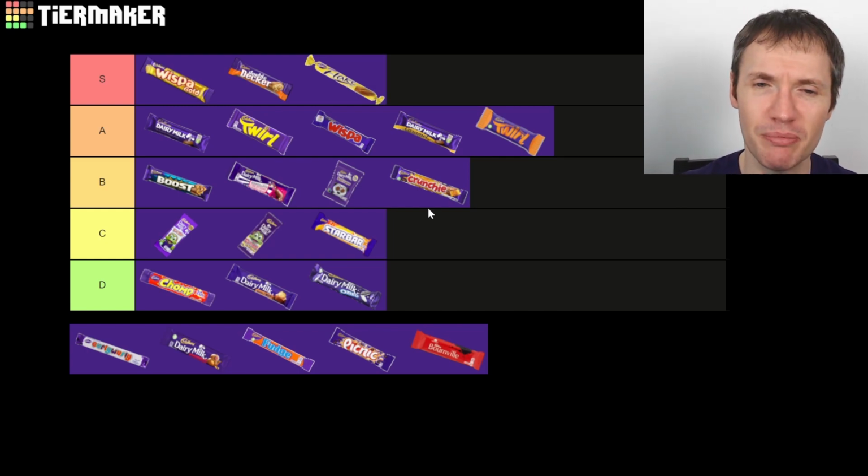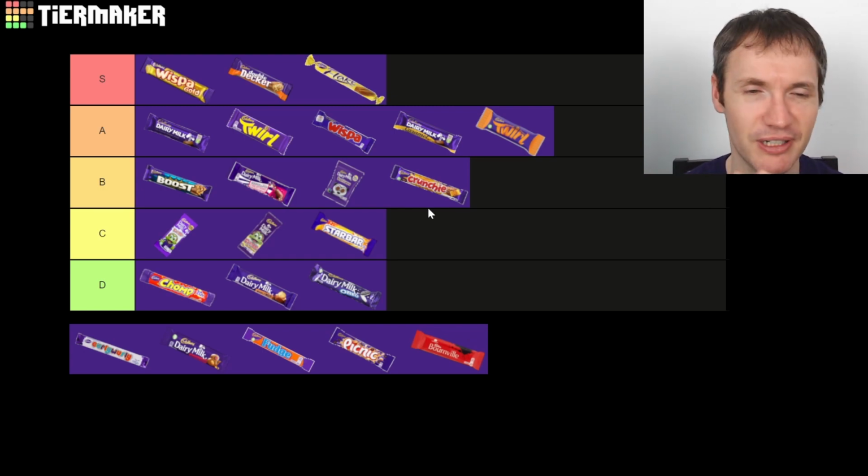Okay, the Curly Wurly. Quite a long one, maybe about 9 inches long or something. I'm sure it used to be longer, but yeah, quite a long chocolate bar, the Curly Wurly. You can get mini ones.